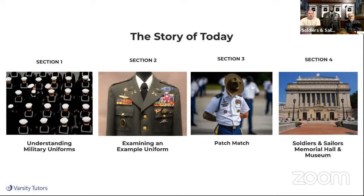Looking at the screen right now, we've got our four sections laid out. These are the sections we'll be working through today. We've got understanding military uniforms. That'll be kind of an overview and also a little bit of history about uniforms. Then we're going to look at an example uniform that we actually have live with us here today, and we'll take a look at all the different things that appear on that uniform. Then we're going to play a game. It's called Patch Match. This will be a little bit of an interactive game where we're going to test your deductive skills to see if you can figure out what patch is being described. And finally, we'll end with a little bit more about Soldiers and Sailors Memorial Hall and Museum and all the great things that we do here. So very exciting, lots to cover. And with that, we're going to go ahead and kick things off.